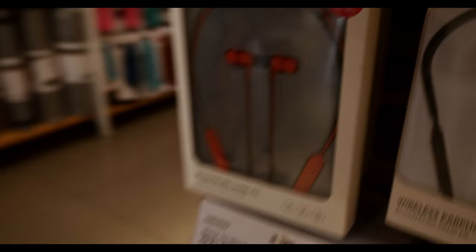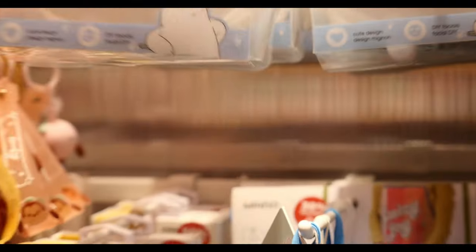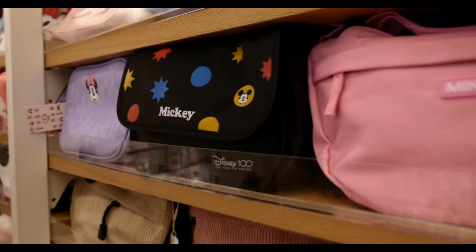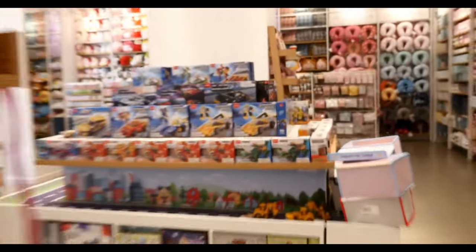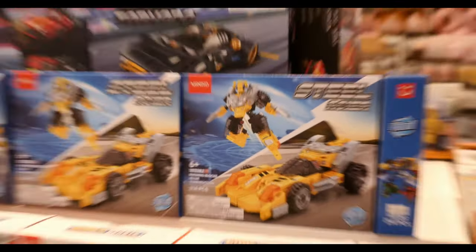Wow, they have male to male DVI cables. What year is it? Is he from We Bare Bears? Or is that just a generic bear? I think those are from, oh yeah, We Bare Bears. Well, if you are in Cozumel and you need Disney stuff or We Bare Bears stuff, MiniSo is your place. They have a Disney 100 collection Mickey crossbody bag. And a Minnie. They have like their own Lego. Like this is MiniSo branded construction brick stuff.